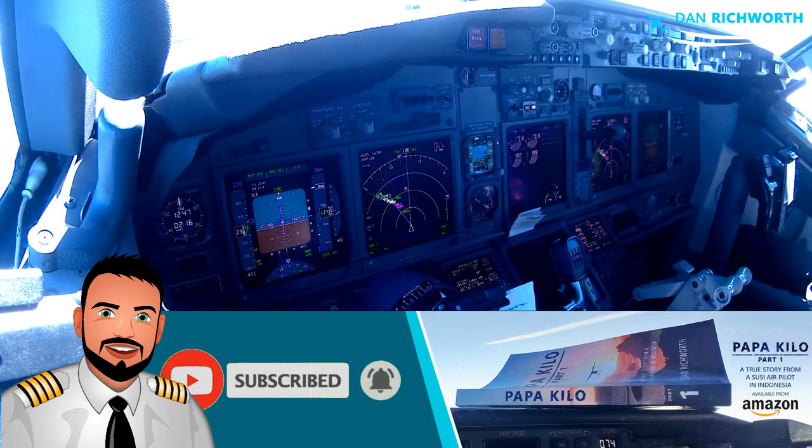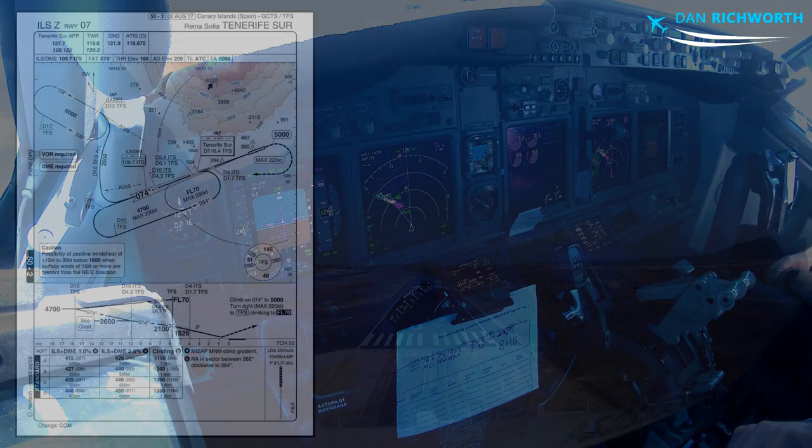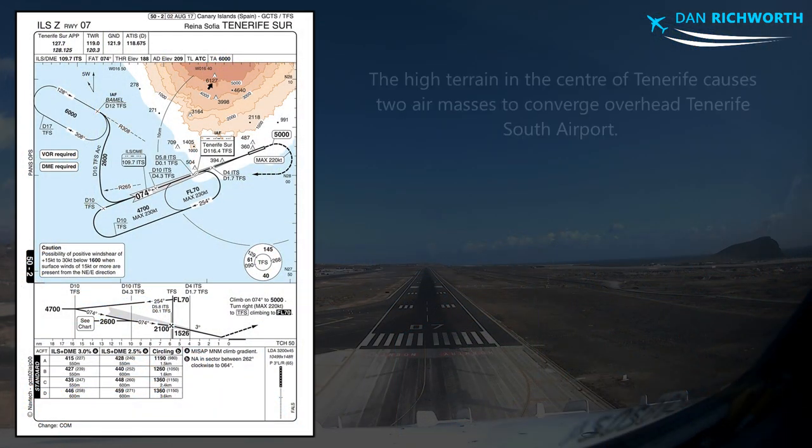Approach checks, please. Climaters and instruments. Set and cross checks. Approach checks are checked and set. Check is complete.